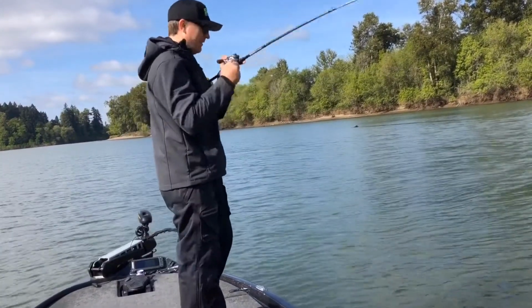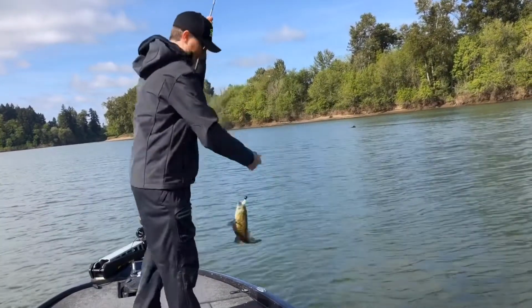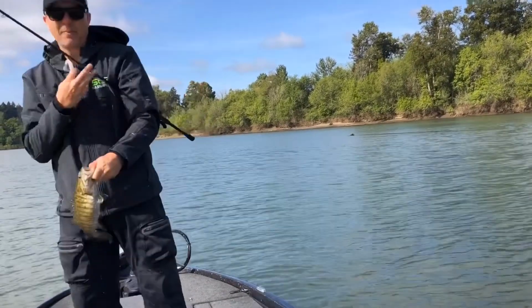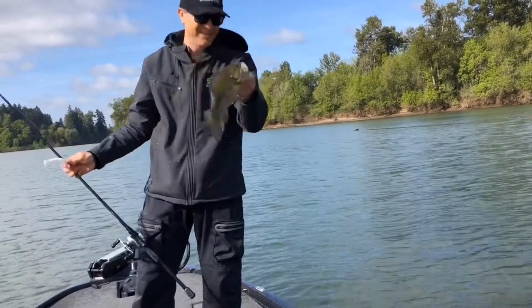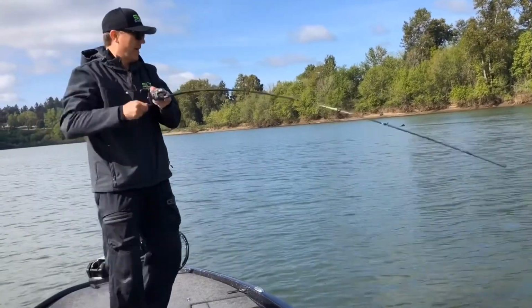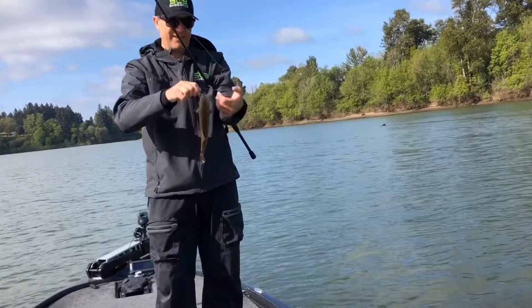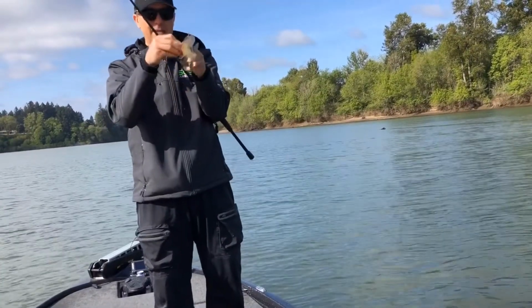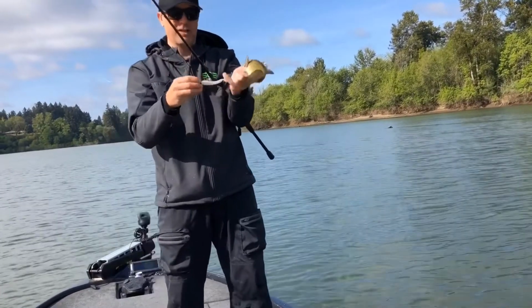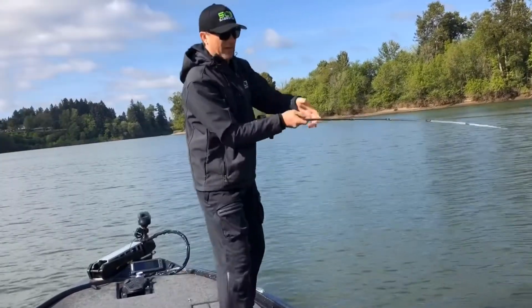Smallmouth. A little guy. Feisty. Come on. He really wanted that. He swallowed it. He munched this bait. This is a 5.5-inch swim bait right there. Little guy. Got a smallmouth.